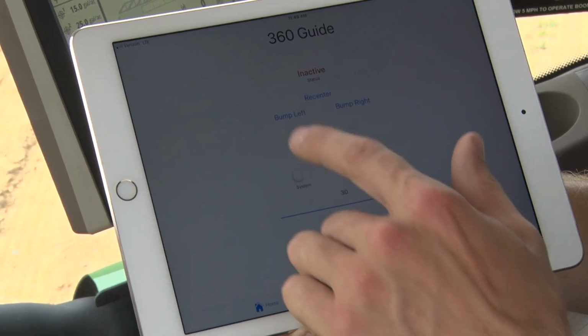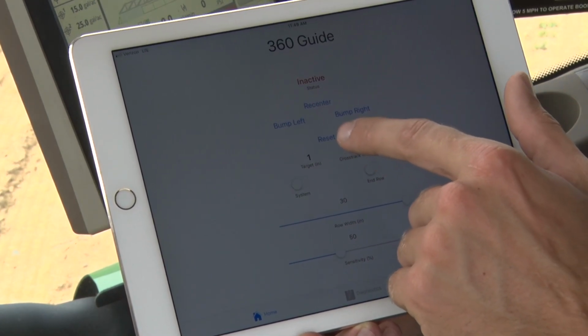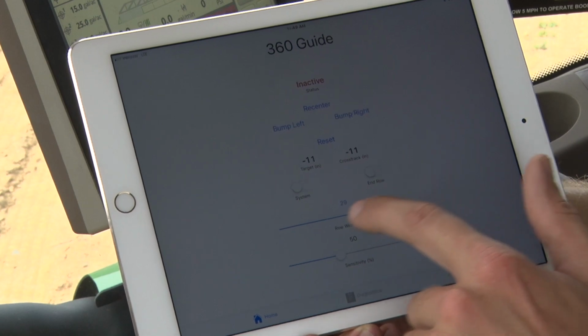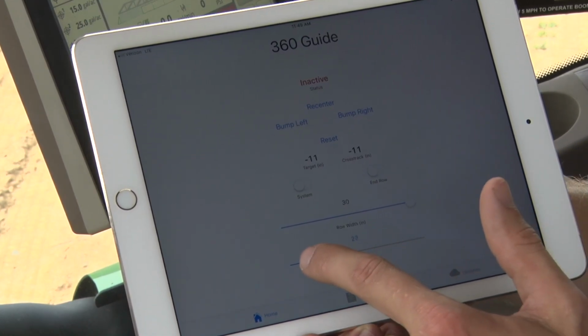The 360 Guide app will connect wirelessly to the steering controller and allows you to interface with your steering system. And from here, you can adjust your target, recenter, and reset your target. You can also adjust your row width between 20 and 30 inches and adjust your sensitivity setting as well.